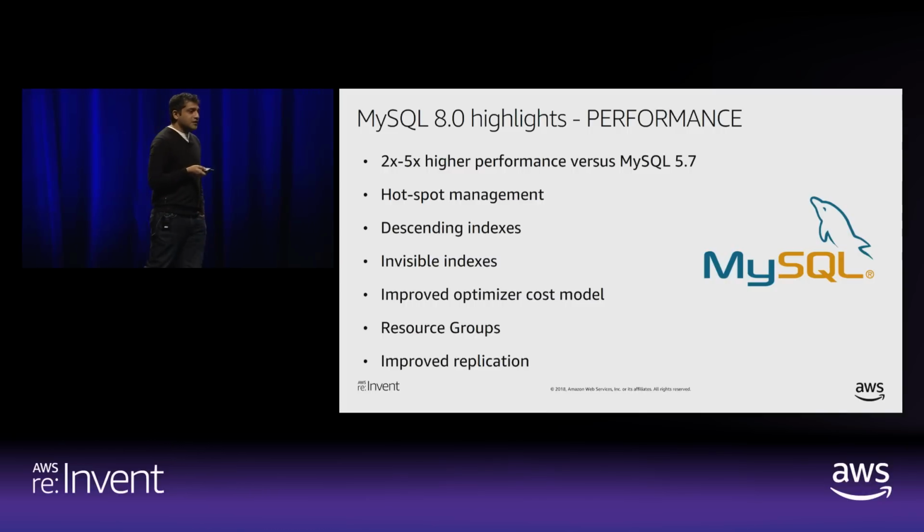The other nifty feature I'd say is invisible indexes. In this, you can turn off an index so that your optimizer doesn't see it, and you see what it does to query performance. The important thing is you're doing this in a non-destructive way, right? Your index still exists. Because if you actually had to delete an index and you realized, hey, I needed this index, that's a lot of work to go back and recreate it. So invisible indexes are great for playing around and seeing what the query plans and the performance are like.